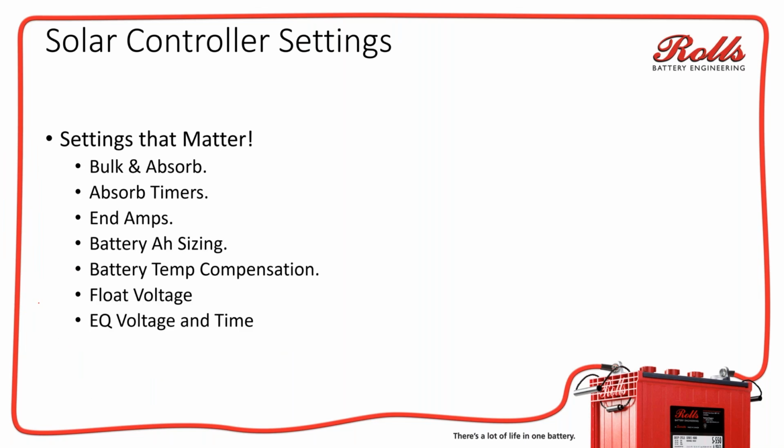Settings that matter: bulk and absorption voltage, absorption timers, end amps, battery amp hour settings, battery temperature compensation, float voltage, and equalized voltage and time. And this is in order of importance. Those are the settings that really matter for us. Notice that I did not put the rebulk or refloat settings.